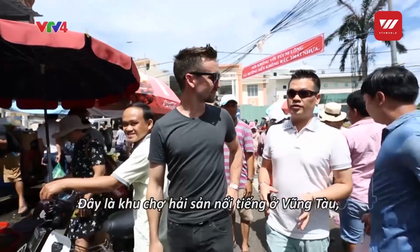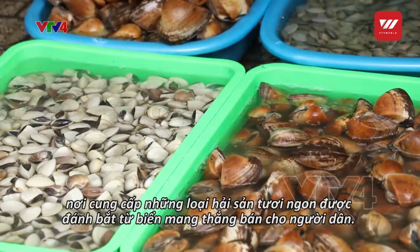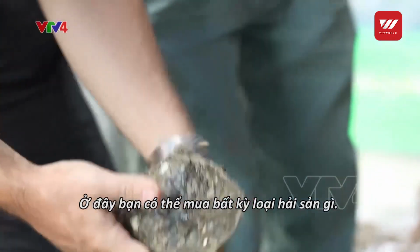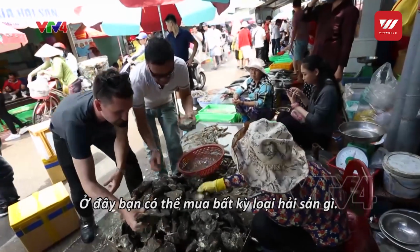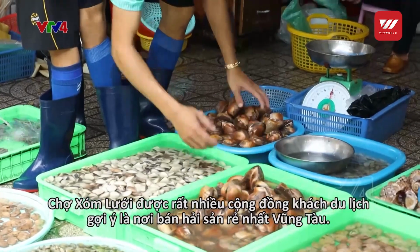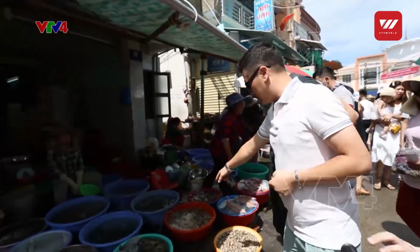The name sounds really seafood. It means all the fresh seafood. In the morning they gather all the seafood here from the beach. Here you can find any kind of seafood, the local seafood. Som Lui Market is a popular place selling the cheapest seafood recommended by the tourist community. The shell, yeah, you can see the very big shell.